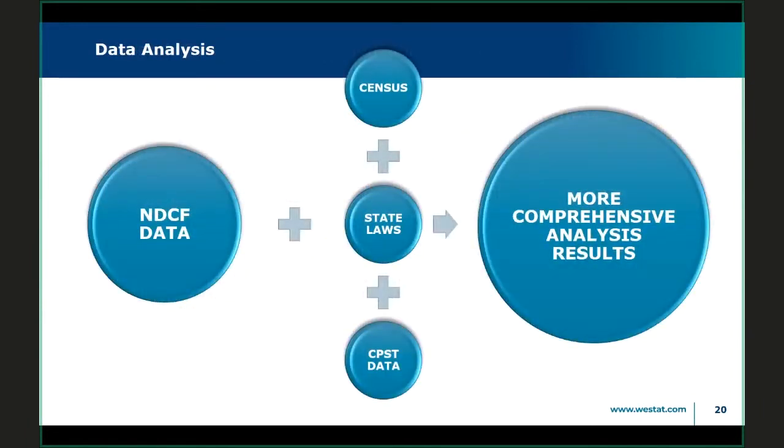To answer all of these research questions, Westat will augment the National Digital Car Seat Check Form dataset with data from other sources. Census data will be linked to the NDCF dataset via zip code and will allow us to weight the data to match the population characteristics. State occupant protection use law data will be used to determine the impact of laws on seat checks and CRS misuse rates, and the child passenger safety technician list will be used to identify the proportion of technicians using the NDCF.